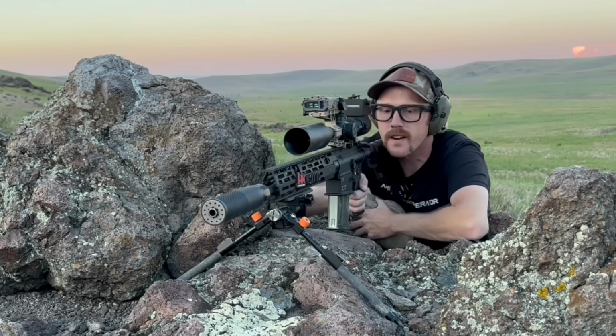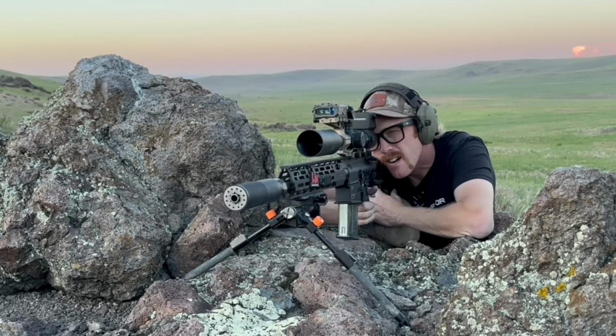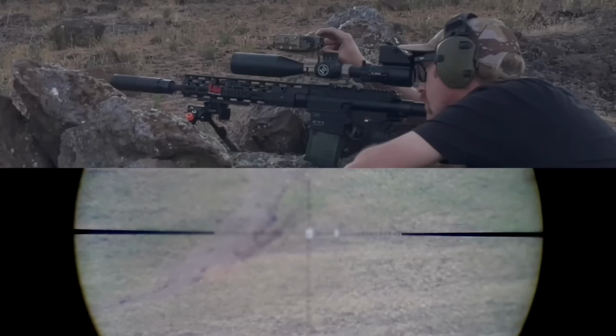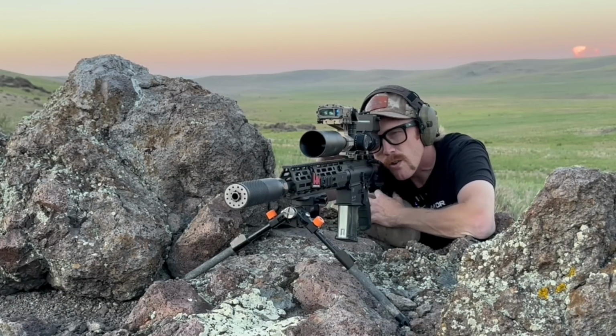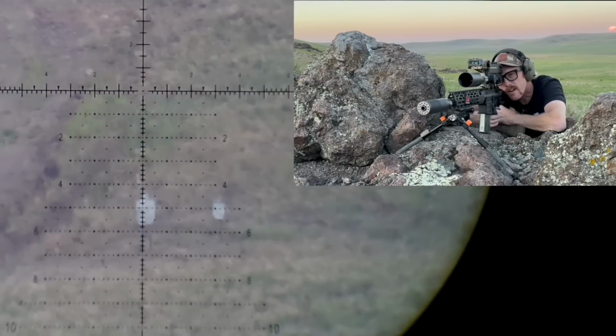Couple of targets out there. Magazine's hitting the rocks. All right, so we'll get on them here and range them. 661 yards is calling for 5.5 mils of elevation. Let's actually just hold that instead of dial it, and I'm just going to go straight up. It's almost dead calm.